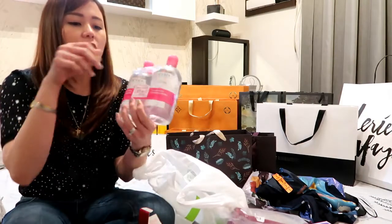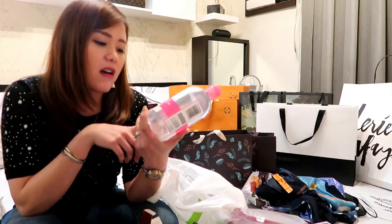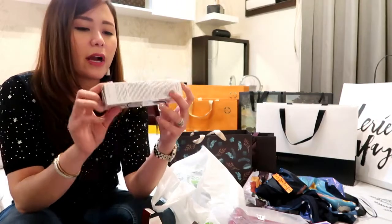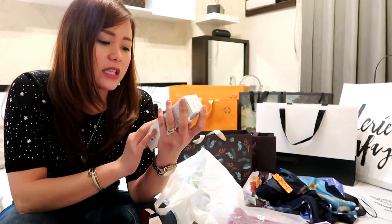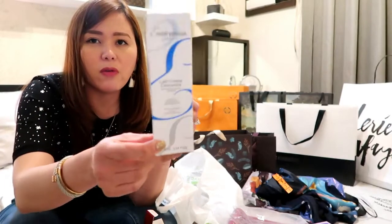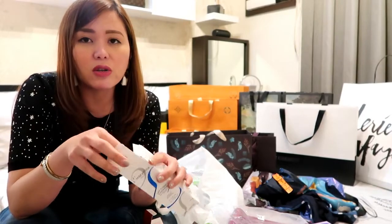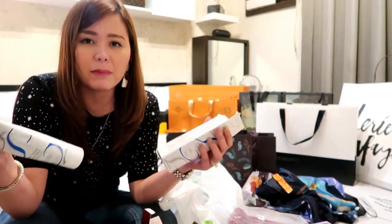And the first cult product is the Bioderma. This is the micellar water, I think. This Embryolix cream concentrate. So, it's a moisturizer, makeup primer, moisturizing mask. So, very popular din to. Ginamit ko na siya kasi naging dry yung skin ko sa Europe kasi medyo malamig. Hindi medyo, as in malamig talaga.